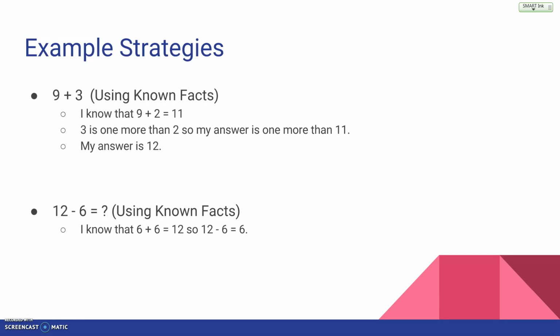I could add 9 plus 3 using a known fact, which is really the same thing we were doing with doubles. We knew our doubles and we used them, but we can know other facts too. For instance, if they just happen to know that 9 plus 2 is 11, well, 3 is 1 more than 2. So my answer has to be 1 more than 11, and 1 more than 11 is 12.